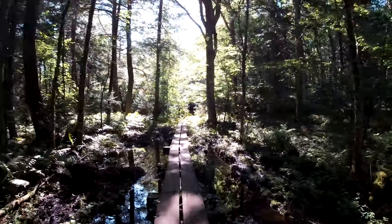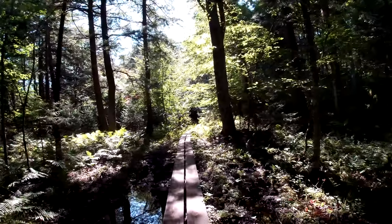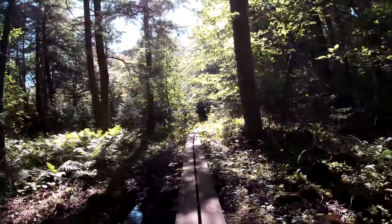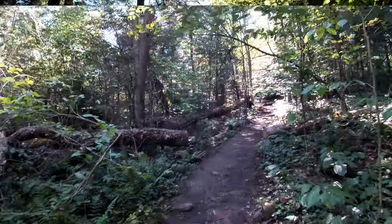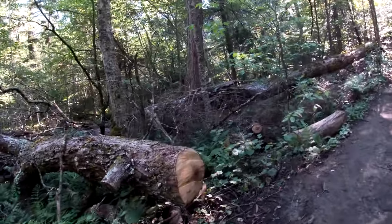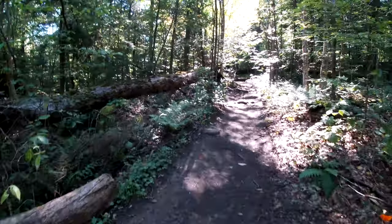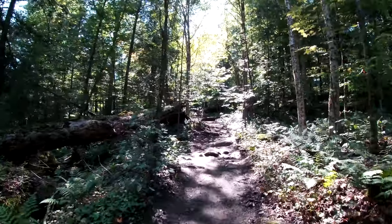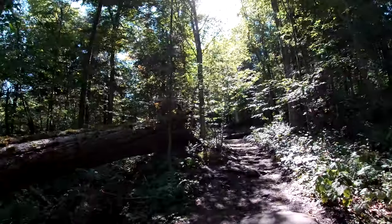Careful over some of these swampy parts. The trail supports will bounce in the water and splash mud up all over you. Oh, this is nice. I've been up here a few times this year: May, June, I think once in July. A few trees down across the trail, but it looks like they've cut them out of the way since I've been here last.